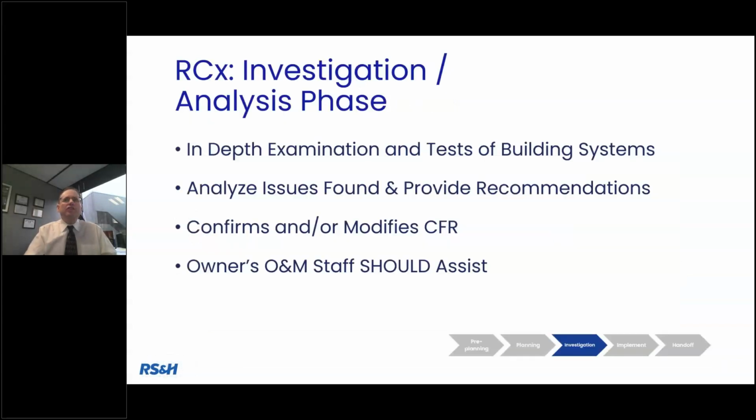So that's when we get into this investigation analysis phase. I can't emphasize enough, it's an in-depth examination and testing of all the building systems that we suspect have degraded to a point that they need optimization, or the systems are running good, but maybe we can glean out a little bit more efficiencies. So we can analyze those issues found, provide recommendations, confirm the CFR, modify as needed, and if possible, implement or enlist O&M staff assistance in doing this investigation.